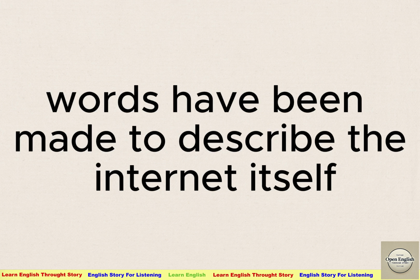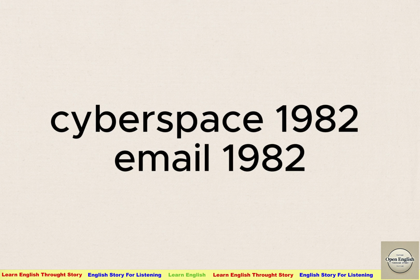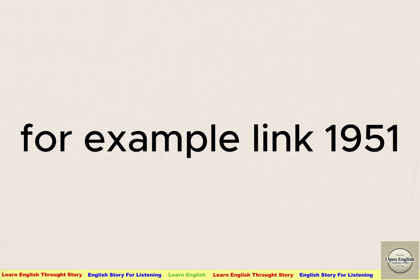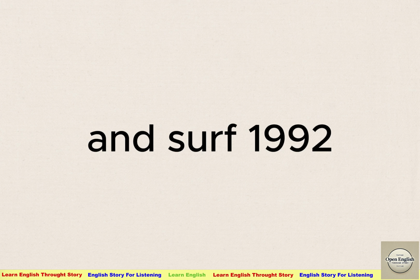Firstly, new words have been made to describe the Internet itself and its activities. For example, cyberspace, 1982; email, 1982; website, 1993; and blog, 1999. Or, new meanings have been given to old words, for example, link, 1951; chat, 1985; virtual, 1987; and surf, 1992.